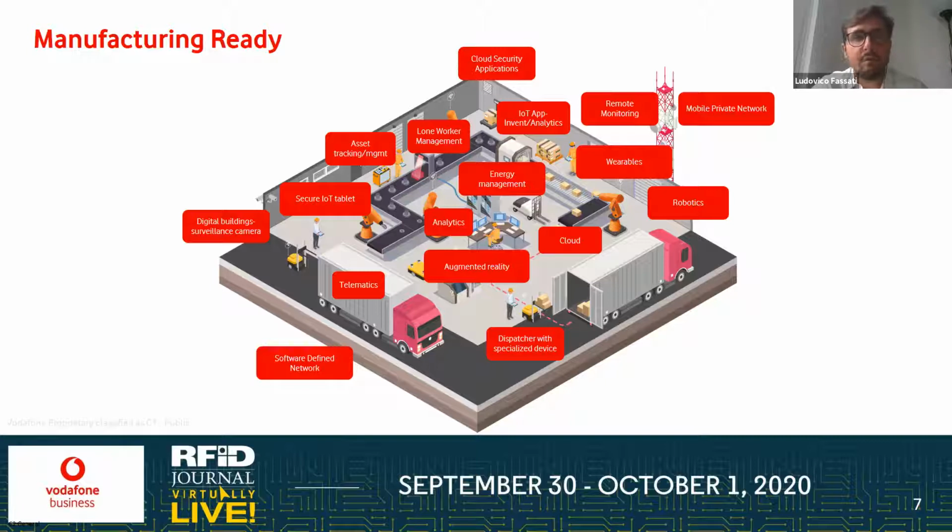Of course, for all of this, we provide the connectivity base, indoor and outdoor, to make sure that the data flows when devices or machines are within the factory and when they're out of the factory, products the same.